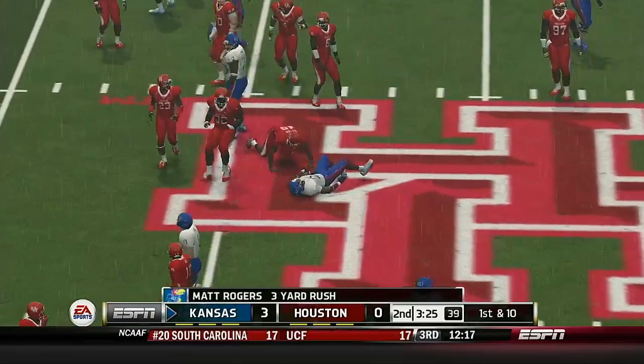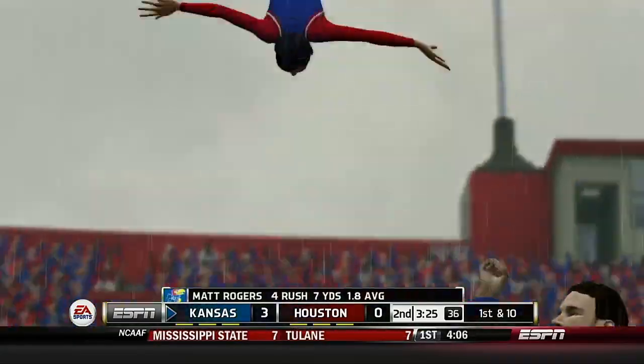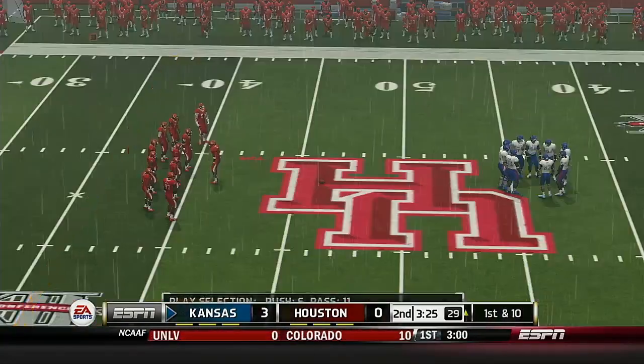And he's taken down at the 46-yard line. Short gain there by the halfback for the first down. Well, the defense closed in on him pretty quickly, but not before he picked up just enough yards for the first.